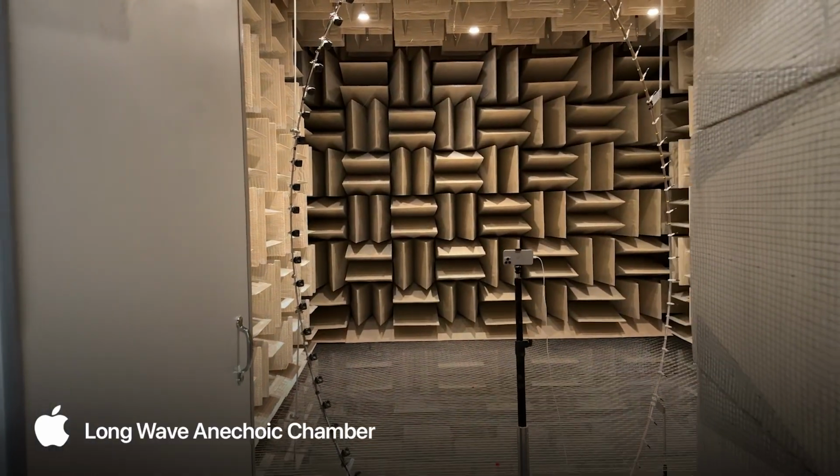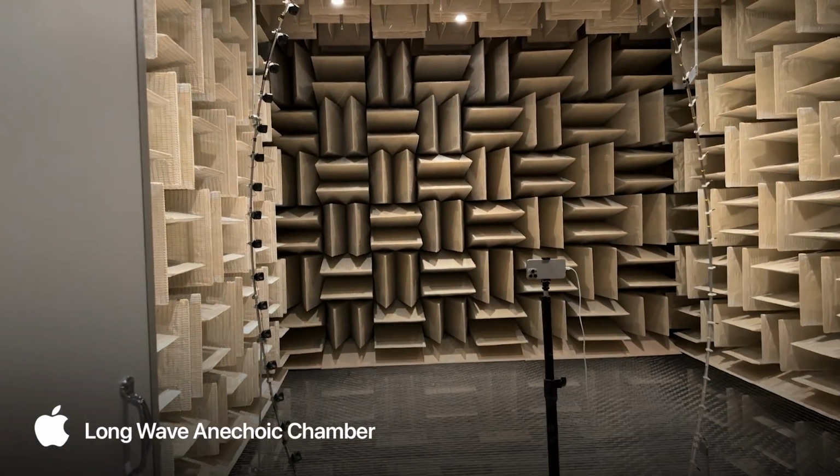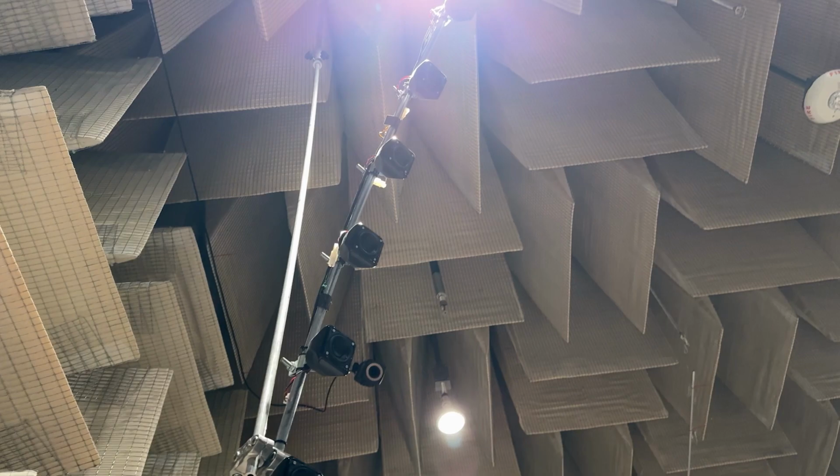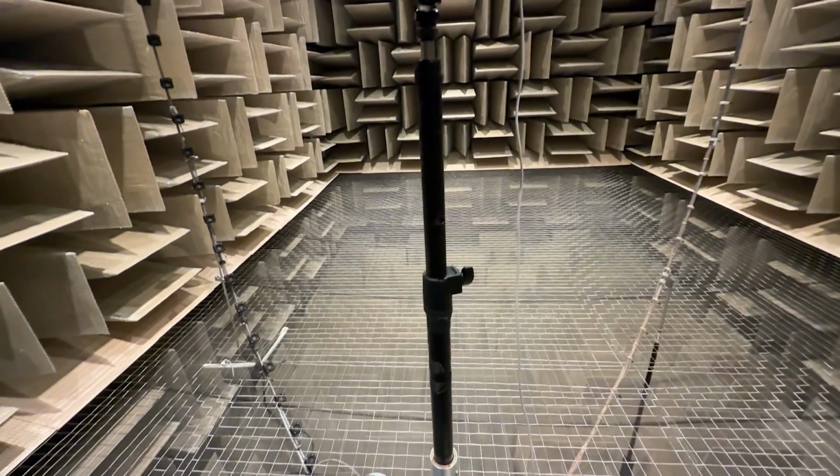It's a chamber inside a chamber where there is no echo. So anytime you will speak there, the audio will get absorbed by the walls and the wedges, making sure that you hear crystal clear audio. Now, you will notice a semi-arc which was filled with speakers on it. And there was an iPhone at the center.